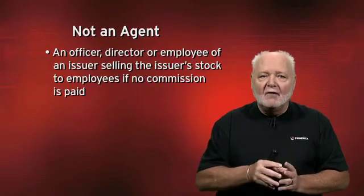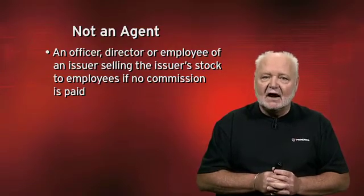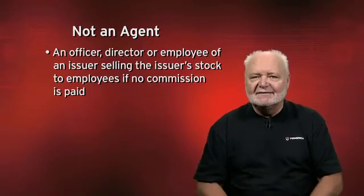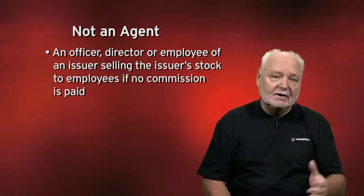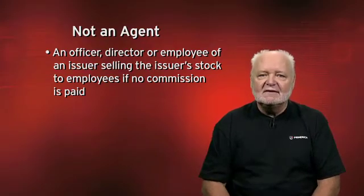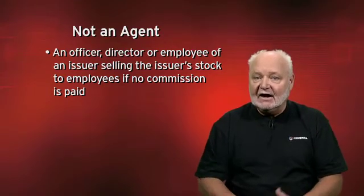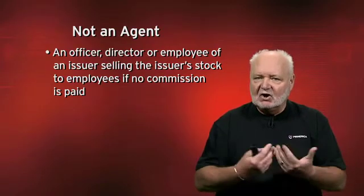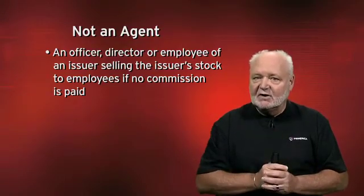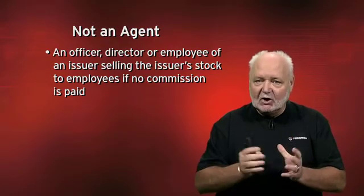Also, not an agent: an officer, director, or employee of an issuer selling the issuer's stock to employees of the issuer if no commission is paid. Let's say I work for Corporation XYZ. I could be an officer, director, or an employee. I'm going to be selling XYZ stock to XYZ employees, part of a stock purchase plan. XYZ pays me my normal salary, but they don't pay a commission to sell these securities. Then I would not be an agent. But if they did pay a commission to sell those securities, I would, under the USA, be defined as an agent. Once again, no compensation.